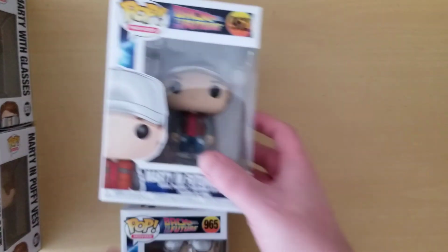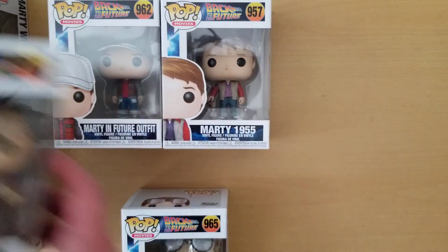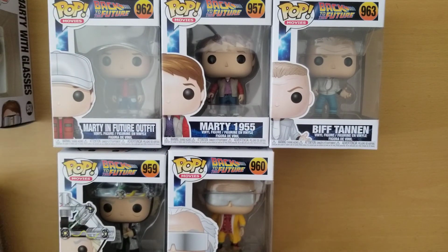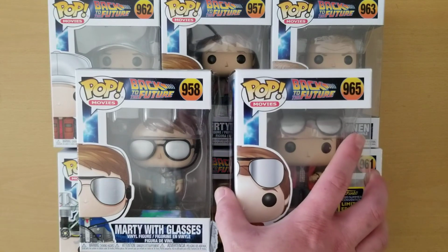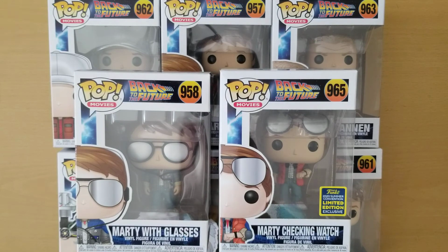So to recap, what we ended up with from our 2 trips to Wally World was the original 7 figures from the wave. There's the first 6, and then there's the 7th one, and then the exclusive. So all in all, 8 new Back to the Future Pops. So the great thing is I'm current. Don't have to worry about trying to hunt them down. So that was really nice to just be able to be done with them.